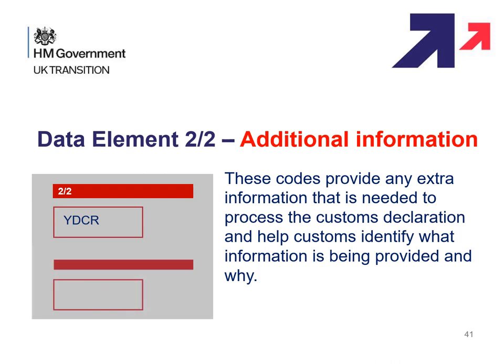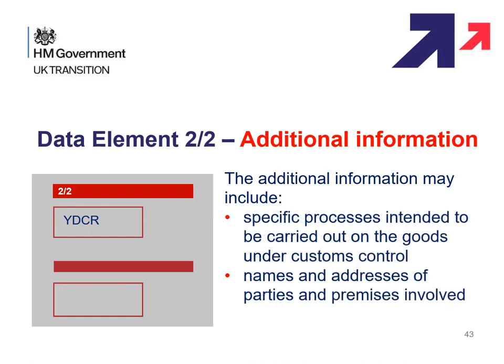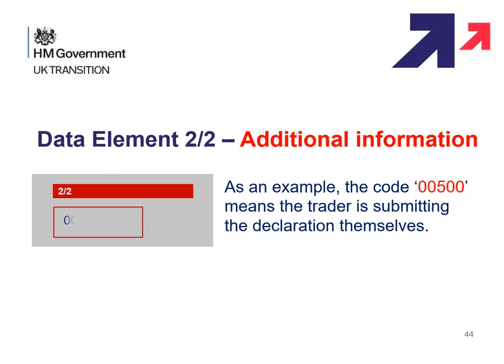2/2, and the codes provided here are used to give any extra information that is needed to process the customs declaration and help customs identify what information is being provided and why. The information is declared using a specific code, followed by the additional information needed. The additional information needed may include relationships between different parties involved in the declaration, restrictions that may apply to the goods, specific processes intended to be carried out on the goods whilst under customs control, and names and addresses of parties and premises involved. As an example, the code 00500 means the trader is submitting the declaration themselves.